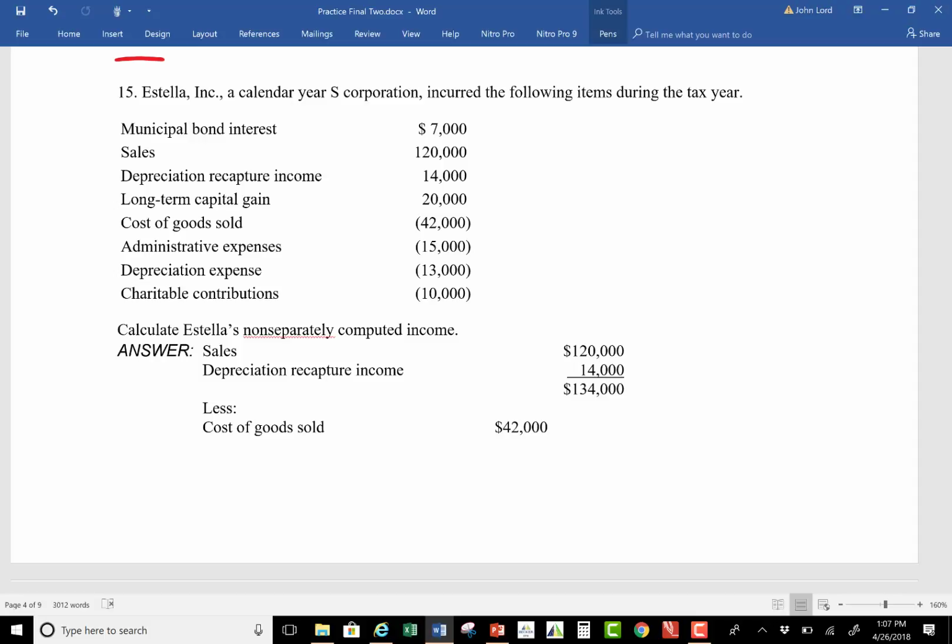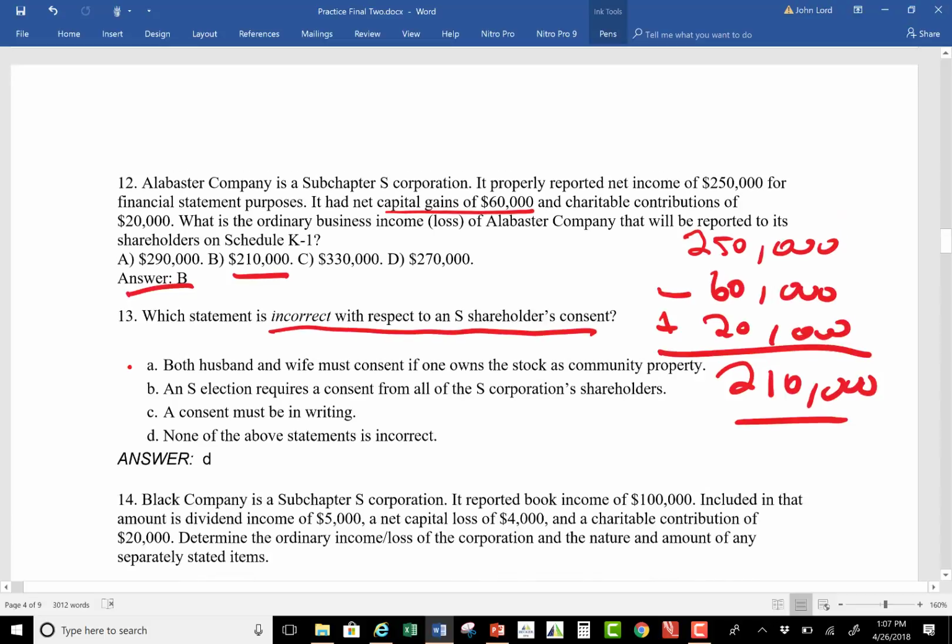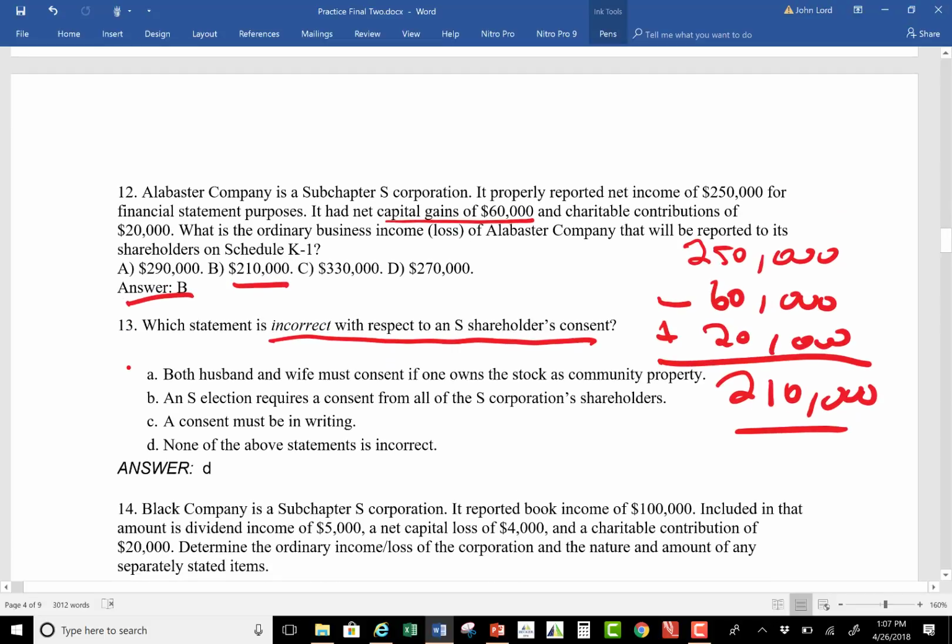Does that mean all of them are correct? Yes. So that's incorrect. Which statement is incorrect with respect to the S corporations? None of the above statements are incorrect. Yeah, I guess if you wanted to look at it that way, you could ask me that on the test if something like that comes up. I don't know what you want me to do about that. A, B, C are all correct.